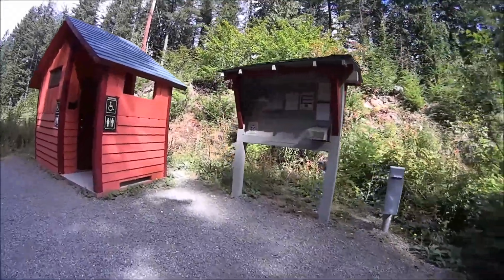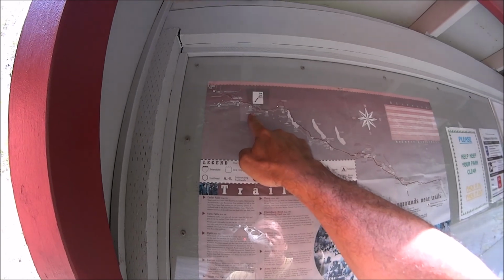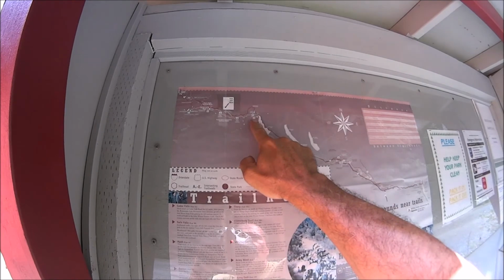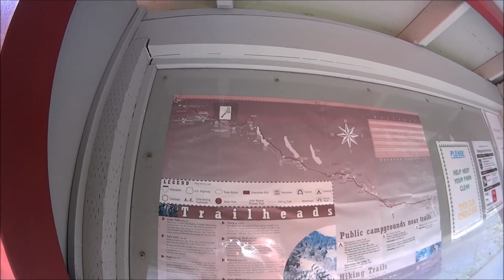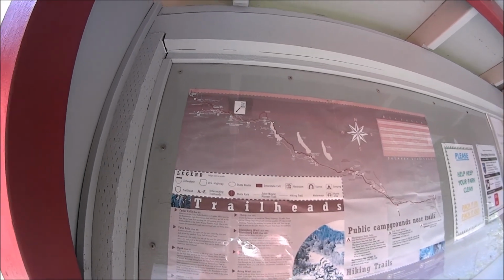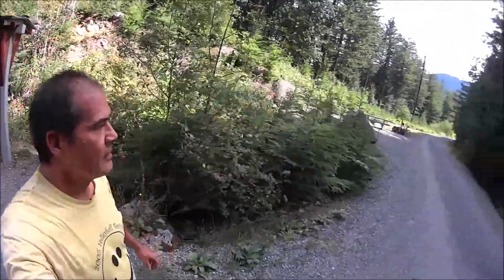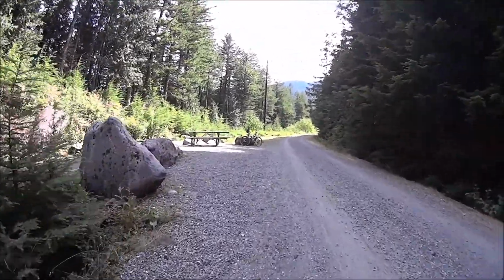Okay, so we're at the halfway point, taking a break. It says we are here, and we started there, and we're going to here, the tunnel. It's another 9 miles. So we had 9 miles up so far, and 9 miles to go. Take a fluid break.